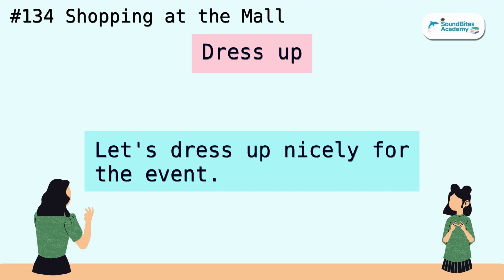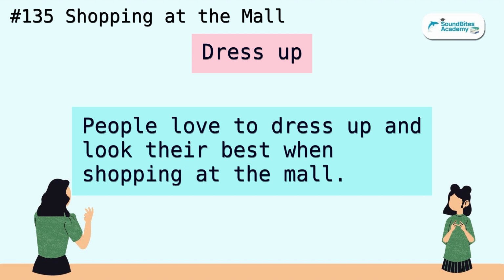Dress up. Let's dress up nicely for the event. People love to dress up and look their best when shopping at the mall.